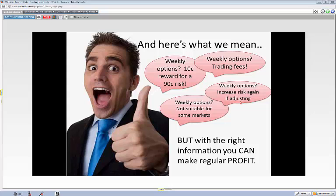Not suitable for some markets. Again, you would enter weekly options with caution here, unless you've got another little edge, which I'll mention soon. And one of the strategies that we see often is, let's just roll over the position that we've got now, which is a losing position, which is not doing well. Let's just roll it over again, cross our fingers that the market recovers. Every time we do that, we just increase our risk. And again, it's not something that I would in any way, shape, or form advocate, or have seen anybody do well with. But with the right information, you can make regular profit.